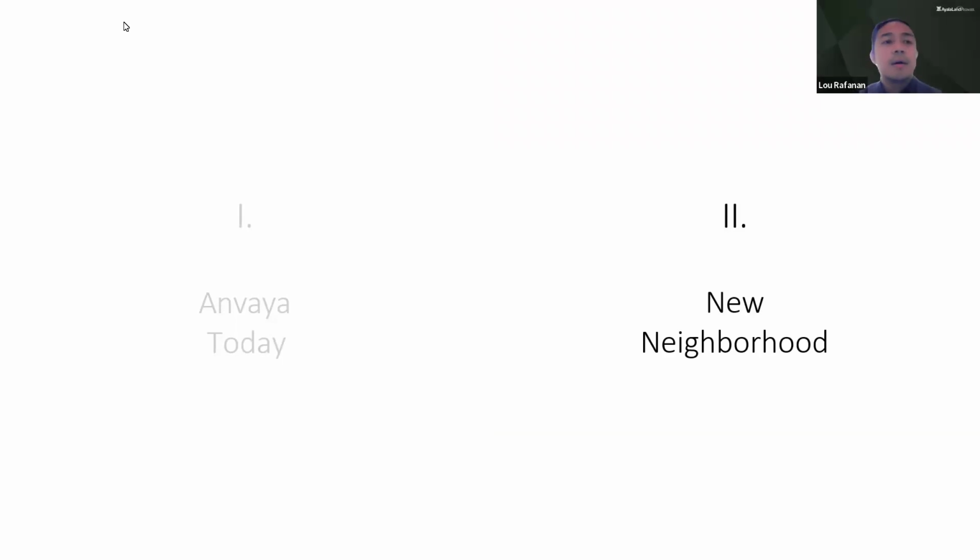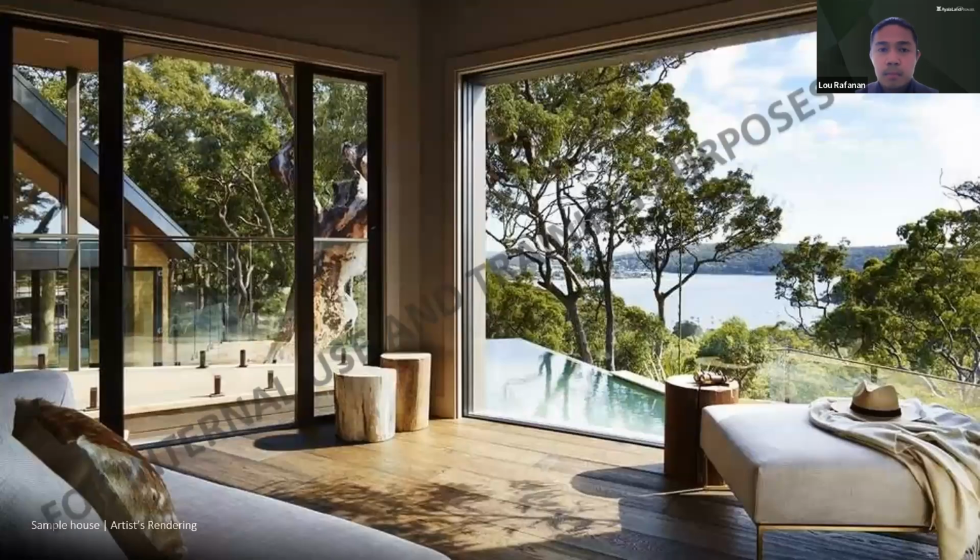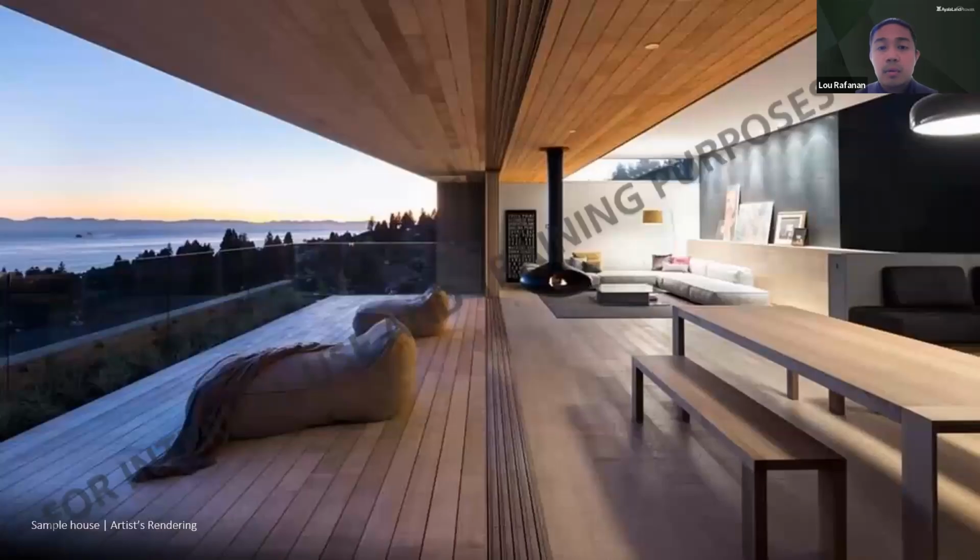Thank you, Nikki. For our new neighborhood or new lot offerings coming this month, let me show you some photos or artist renderings of the said lot offering. Here you can see elevated and overlooking views of the sea and nature, showcasing also floor-to-ceiling windows. So imagine yourself, your family, your friends here enjoying nature, peace, and serenity.